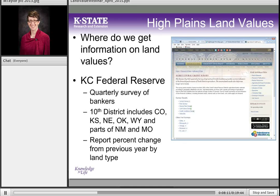Another source of information is the Federal Reserve. They survey lenders to create their agricultural credit survey, and that is a useful piece of information in that bankers tend to be people who are seeing a lot of land transactions. They're very much in the thick of it, so they have a pretty good sense of where land values are headed. And in fact, that is the way those survey questions are formulated: where do you see land values going, up, down, or about the same. But that doesn't help us much if we don't know from what point we're starting.